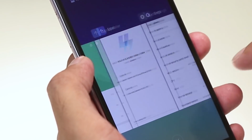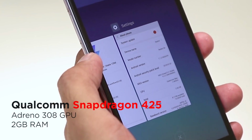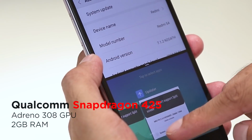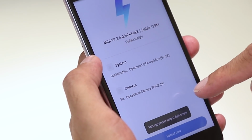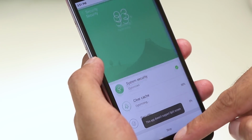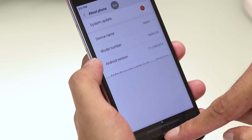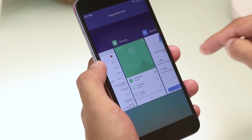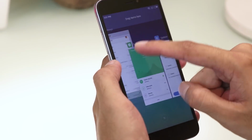Powering the device is a Qualcomm Snapdragon 425 quad-core chipset, Adreno 308 GPU, and 2GB of RAM. Performance is smooth for an entry-level device as mundane tasks like browsing, home navigation, and social media consumption are a breeze. The 2GB RAM might prove to be insufficient at times, but light to moderate multitasking is still possible.